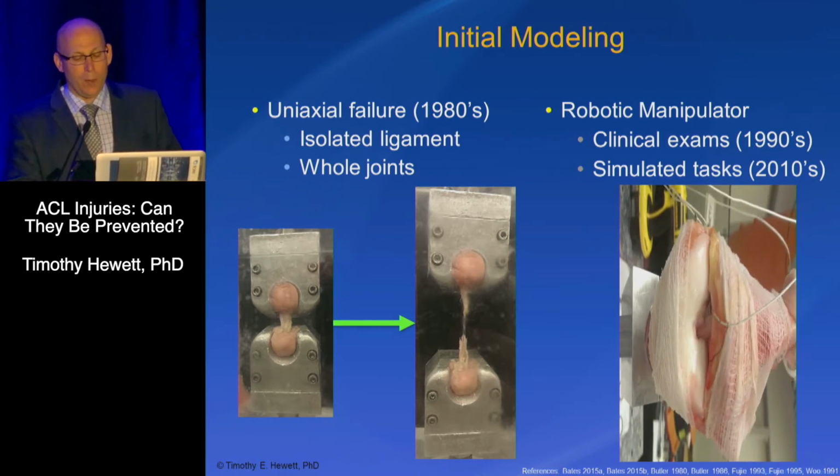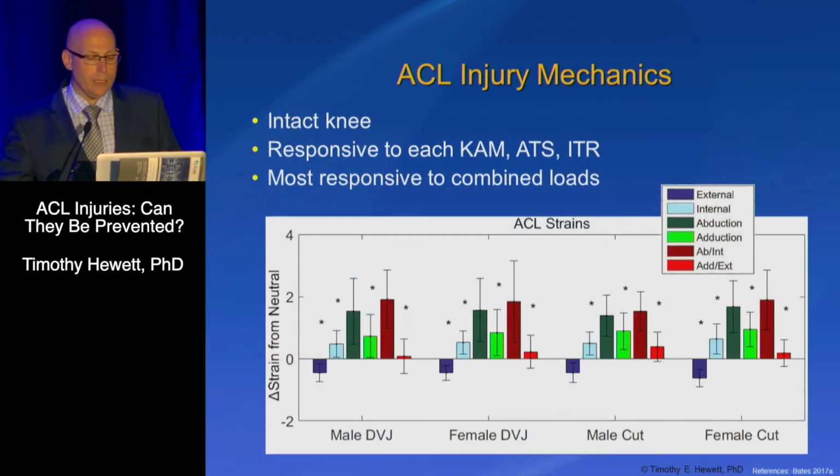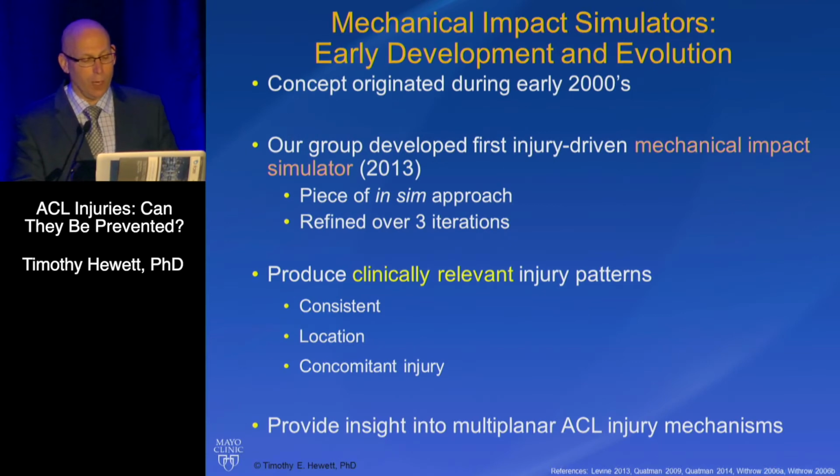And the problem with the robot is that it's too slow. So what we did is we started looking at this, but on the robotic data, what you clearly see is males and females have similar mechanisms, though slightly different. The loads are higher and the strains are higher in females more quickly. And basically what they lead to is when you have this combination, it leads to high strain and then rupture.